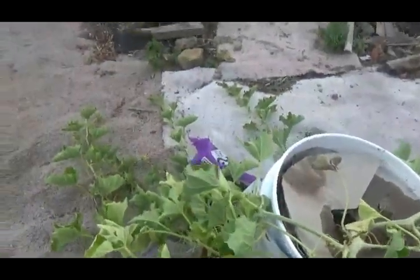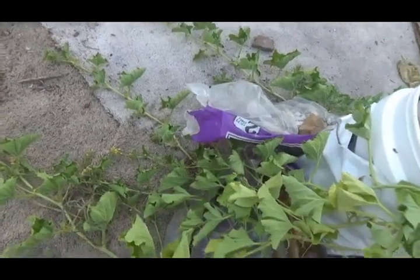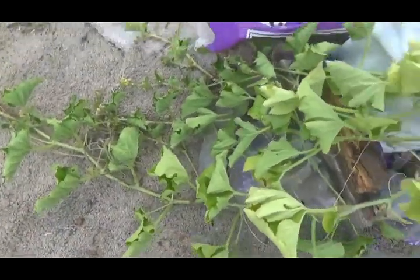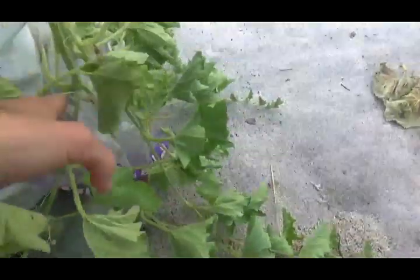But I've decided that probably none of these are going to produce anything anyway, because they've gone for basically 2 days without enough water. I mean, look how wilty it is. So I'm going to cut all the branches. I need to be very, very careful and figure out where this one is coming from.